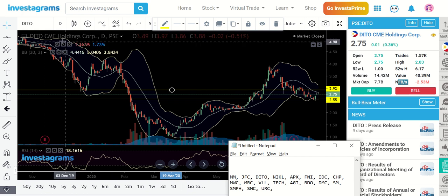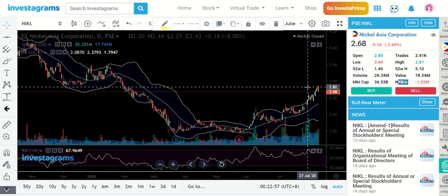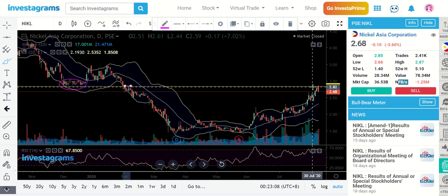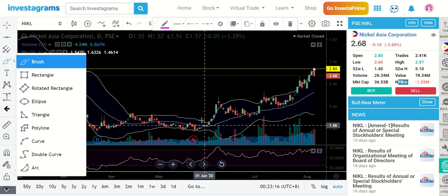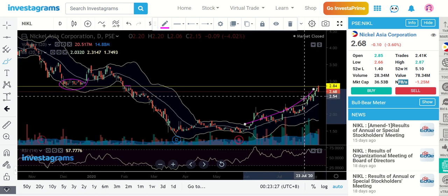Next one, nickel. As for nickel, okay, profit taking. It has reached a resistance. So this is the resistance that we're looking at. There used to be a support over here, it became a resistance over here, and then on this day when the price hit that level, there was a rejection. I will not be surprised because it has been on a steady climb since June. So people are taking profit and it's just normal. We just need to know where it could possibly drop.